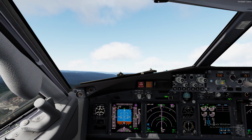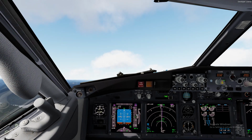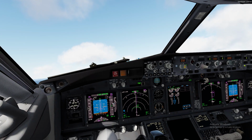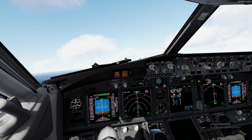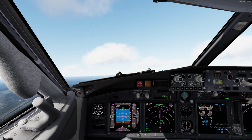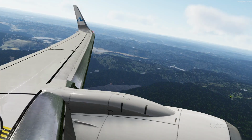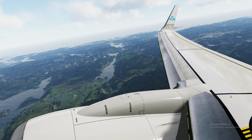Flaps are going up. Just accelerate her up. So do not, there we go. LNAV, VNAV out. Command A is on. Completely flew that out, okay. Speed check, flaps up. Can't be landing like that, can we? What the hell is going on here?